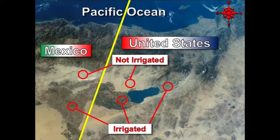You can see at the top we have non-irrigated areas versus irrigated areas at the bottom. So the irrigated areas, if you look in the little circles there, the one in Mexico and the one in the United States, the land is of a uniform texture and color. You could very easily see that it is a sandy area, and it's uniformly sandy. However, when you get into the areas where I had the question marks, you can see the splotchy areas. Those are the irrigated areas. Those are the areas where water is being applied.